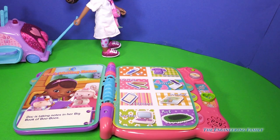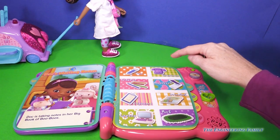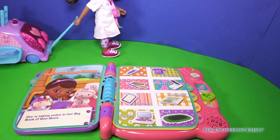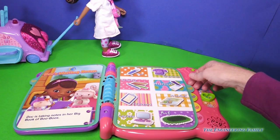Okay, now I'm going to do this. Hallie could use your help taking notes. Start off by learning beginning letters. Touch a word. All right, let's touch telephone. Telephone begins with the letter T. Yes, it does. Okay, let's do N is for notebook. Wow, cool. Drawing begins with the letter D. Awesome. Now I'm going to turn the page again.